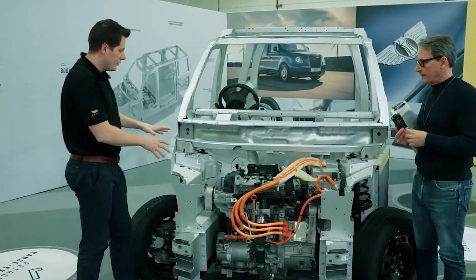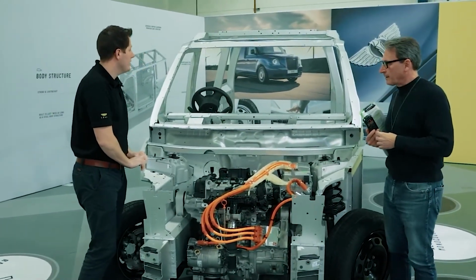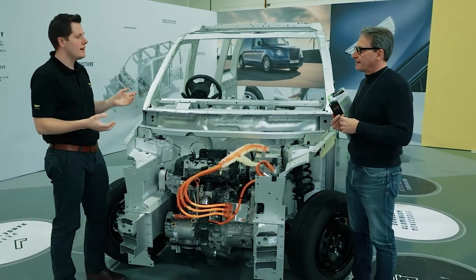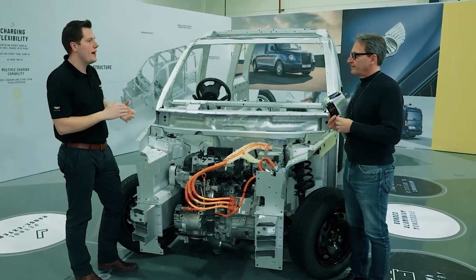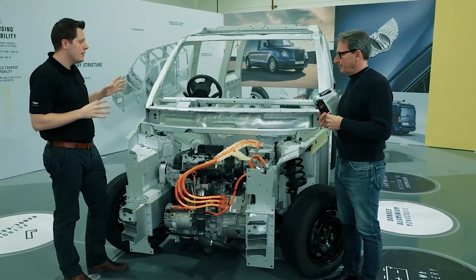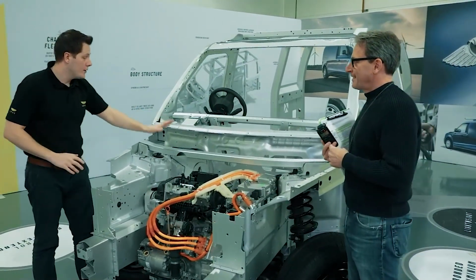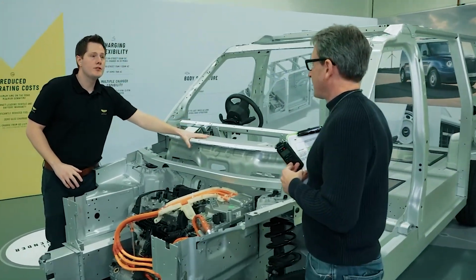So this is what we call our technical demonstrator. This is, in this instance, our van product, which has the same underpinnings as the TX taxi, with the clothes stripped bare, so you can see underneath. There's a few key elements to what makes a TX under the skin. The most obvious of which is this aluminium body structure.